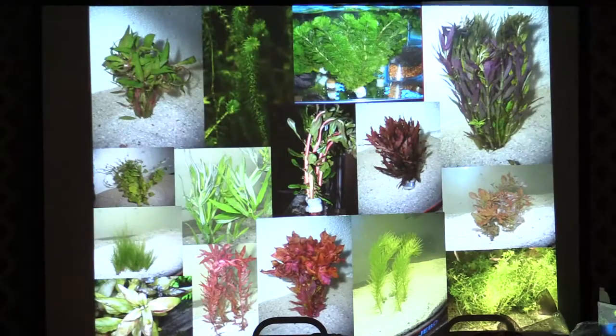plants over time. Most of these in a nano tank are going to be best suited to use in the background, because again, take advantage of their height and the rate at which they grow. If you put them in the foreground, you're going to be pinching them off quite often.